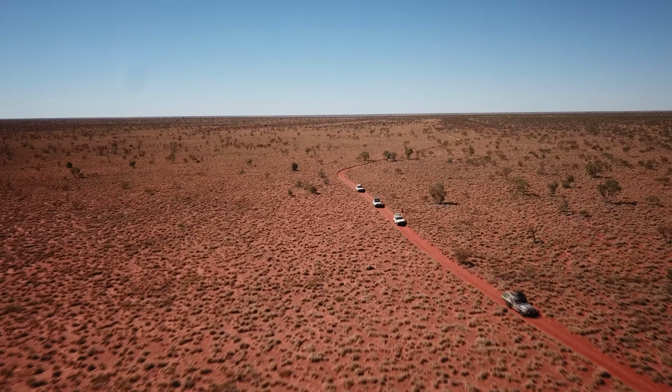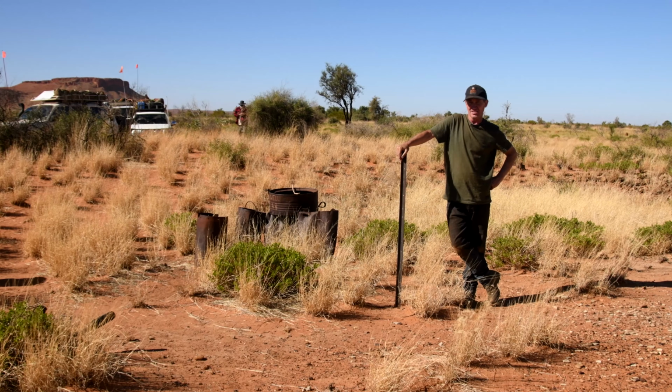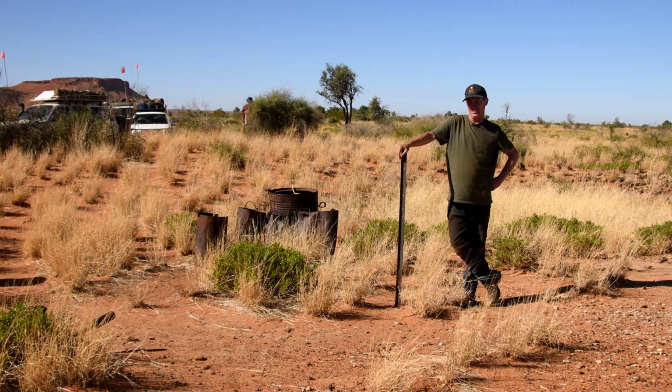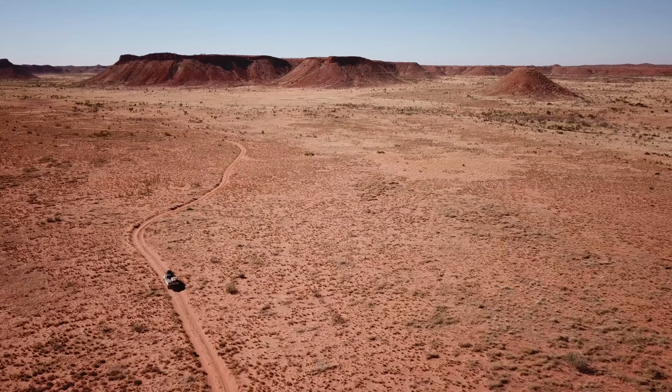Now we're at well 48 on the Canning Stock Route, and as you can see, the Breaden Hills are behind me, just above these vehicles here. This is Crown Head behind me here. Now this well used to be 65 foot deep originally, providing about 7,000 gallons per hour, but as you can see now, it's in a state of disrepair, as most of the wells are.